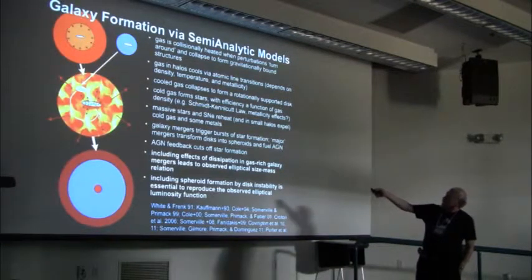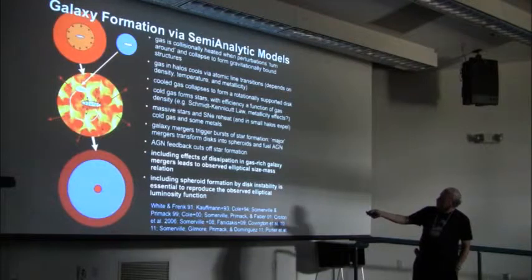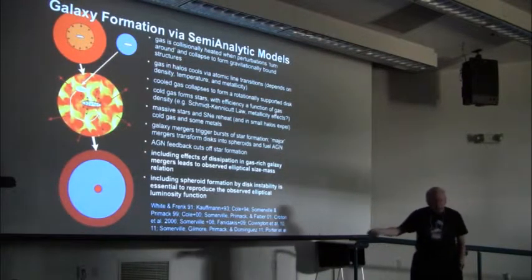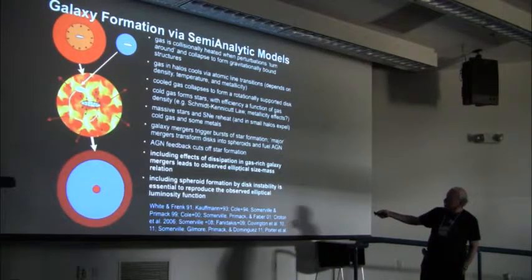So the gas is heated, it collapses to form gravitationally bound structures. You make stars, you follow all the physics, the cooled gas collapses to form a rotationally supported disk, the stars form, massive stars reheat and can even expel some of the material. Mergers trigger bursts of star formation. AGN, active galactic nuclei, that's the general name for what happens with the black holes at the center, cuts off star formation. Including the effects of dissipation in gas-rich galaxy mergers leads to the observed elliptical size-mass relation.